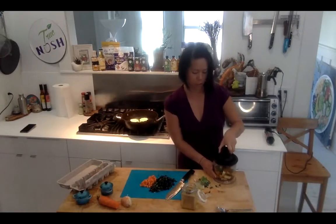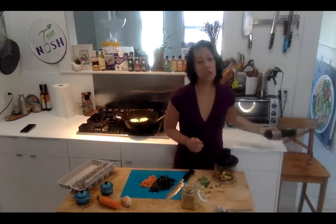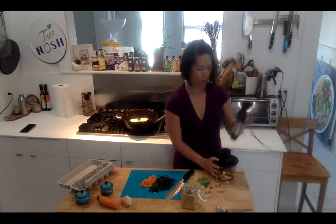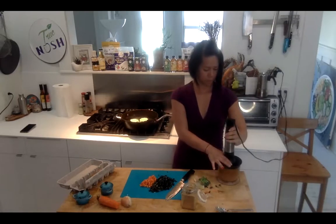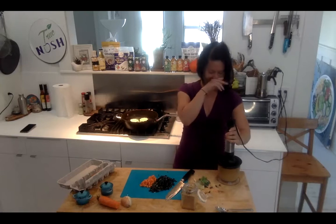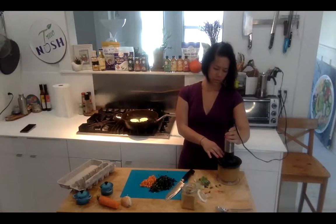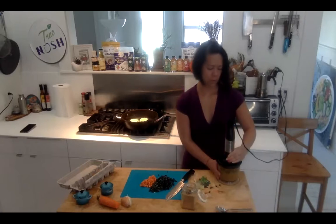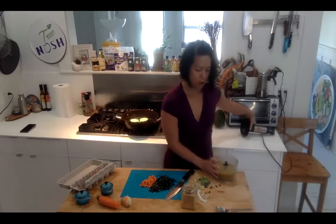And then what I'm going to do is to blend the zucchini. So you don't have to just use water. You can use some chicken stock or some veggie stock, whatever you like. Okay, and that is our base for our sauce.